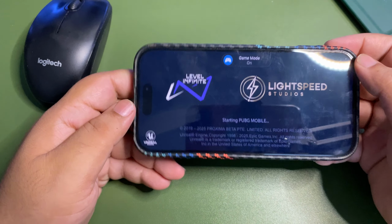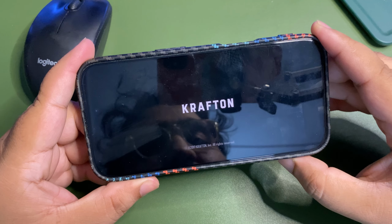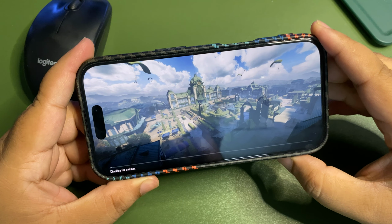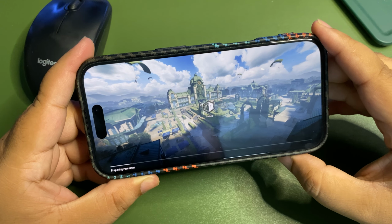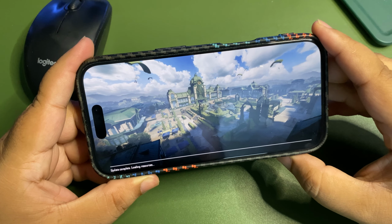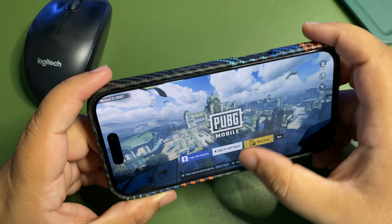And I want to see how much time it takes to run PUBG Mobile. So yeah, I think there's a new update that I have to install, so I might skip PUBG Mobile. Let's see. It is loading. I have to just sign up. I don't remember my sign up.